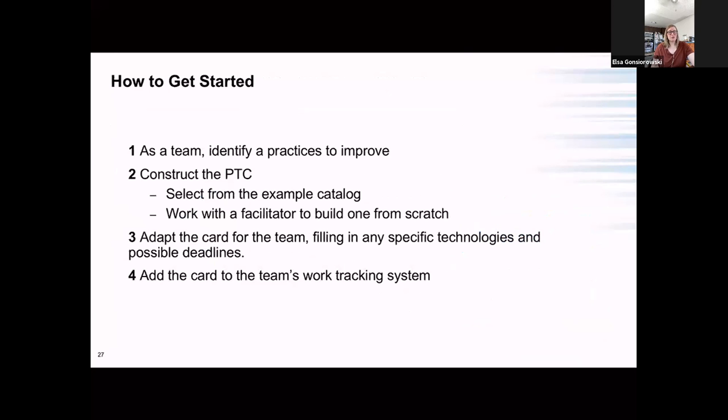All right. So when you're starting to create your card, again, sit down as a team and identify which practices to improve and which practices are important to everyone on the team and that everyone can really have some buy-in with. When you're constructing the PTC, you can select from the catalog that we have or work with a PSIP facilitator. Reed and I and other members of the ideas team would be happy to help brainstorm to build one from scratch. Adapt your card for the team, filling in specific technologies and possible deadlines. And again, you can do this over time as you identify in the first step, maybe possible tools or technologies you want to use, fill those in for the rest of the steps. And this can really be a living and breathing document as you're working towards it.